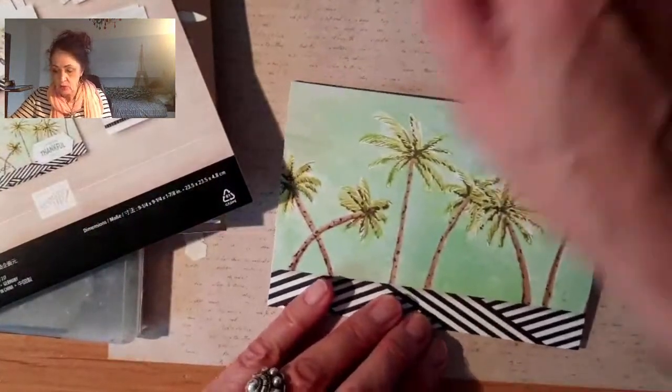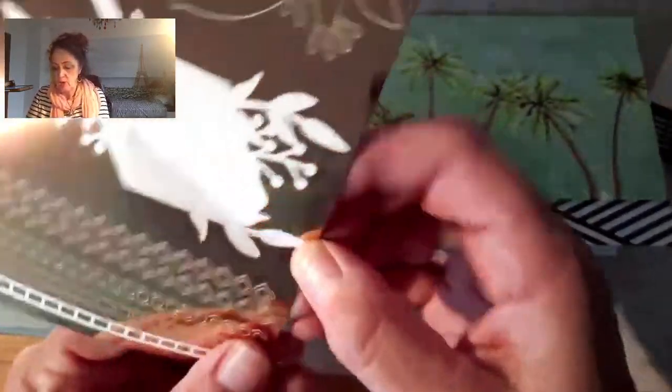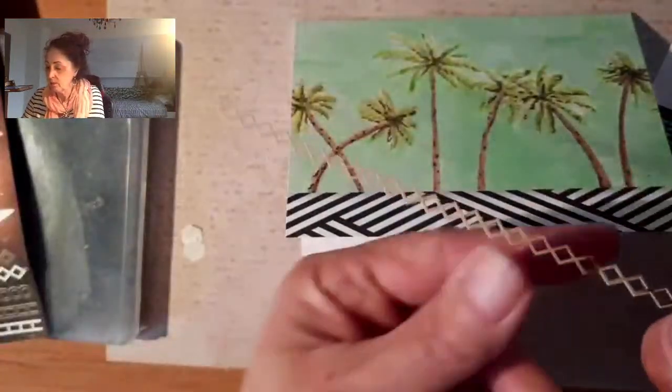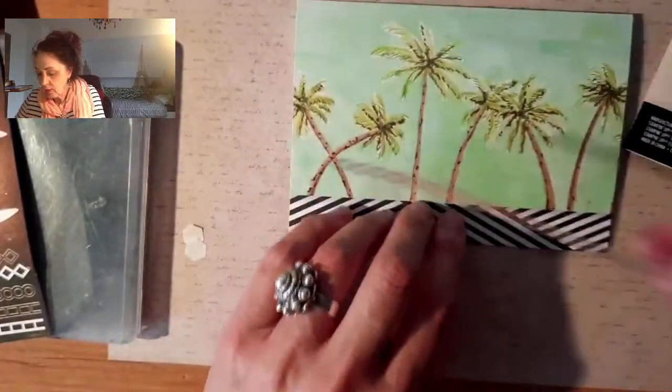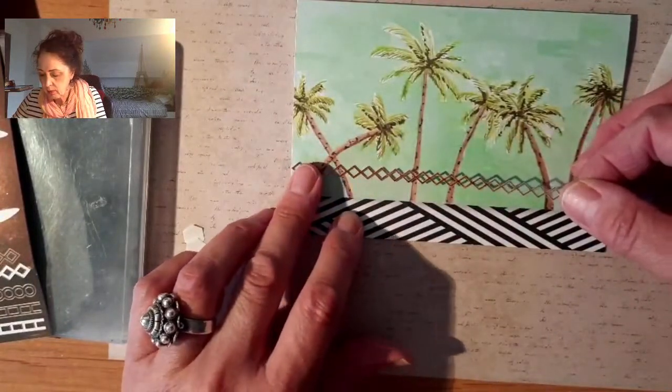Okay, so we need to put this cute little, I call it a chain link fence, but that's not really what it is. It's this little diagonal thing. And it's going right across here. There.